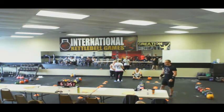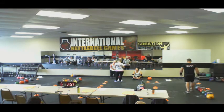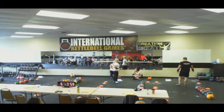And it looks like he's probably going to start off with his left hand because he's got the bell set up on the left side first. But yeah, solid competitor. We're about a minute out right now.